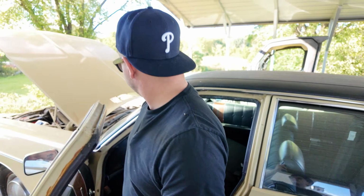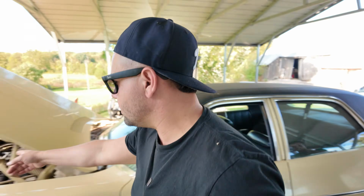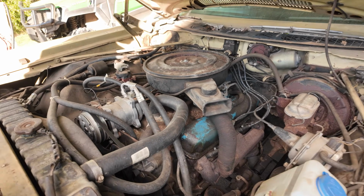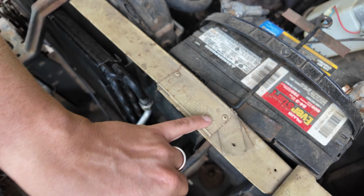So we got Mike Ross from the Franklin County area. 42,729 original miles. And you could tell, look at this engine, guys. This engine is so quiet. AC car. And then the best thing is you got the buck tag here and you have all the options the car came with. So you can decode this and this will tell us everything about the car.